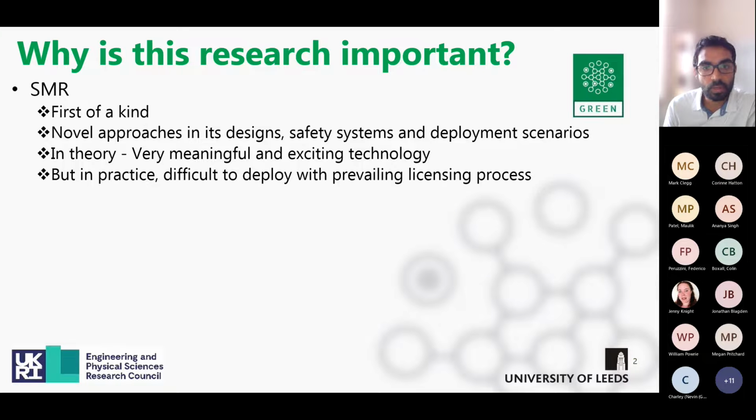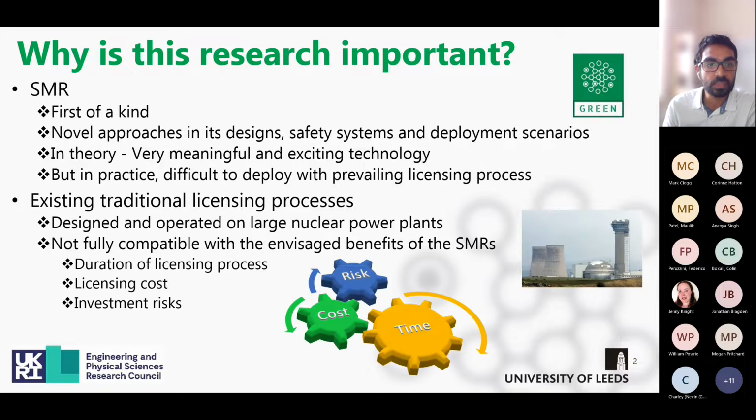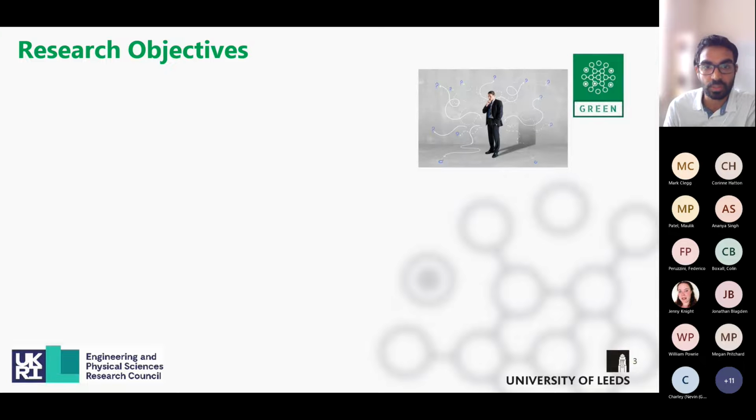Yep. The SMRs, being a first of a kind, have many novel approaches in their design, safety system, and deployment scenarios. In theory, this is very meaningful and exciting, but in practice, it is very difficult to deploy under the prevailing licensing conditions. This is mainly because the existing licensing processes have been operated and designed on large reactors. As such, they are not fully compatible with the envisaged benefits of SMRs.